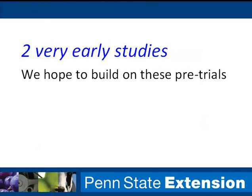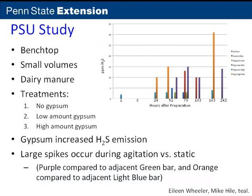So we had two very early studies. These are, I'll say, pre-trial work, one in Wisconsin and one at Penn State. Certainly don't hang your hat on what we have here. Statistics aren't part of what we have. We're just on some benchtop scale, small volume treatments with gypsum: no gypsum as a control, a low amount of gypsum, or a high amount of gypsum. At our Penn State study, Dr. Wheeler's here. She did this in her lab.